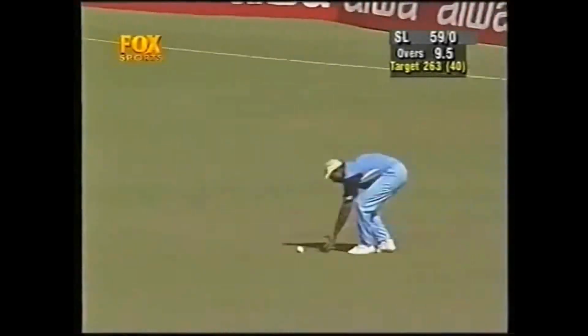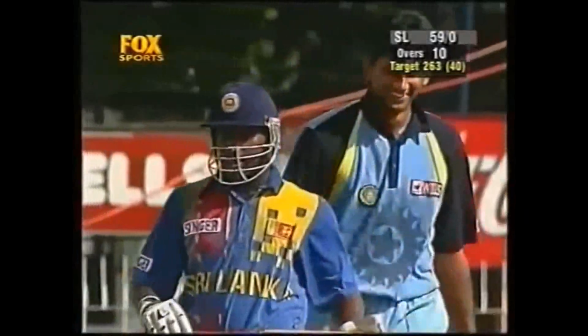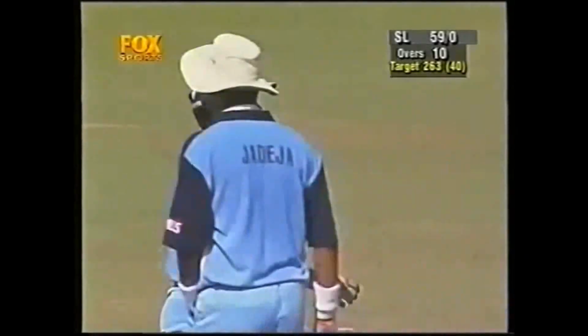Short, late cut, down to third man, just one. And just a few words there between Jayasurya and Prasad, but good to see it ended up in a smile, and that's what matters. 59 for none.